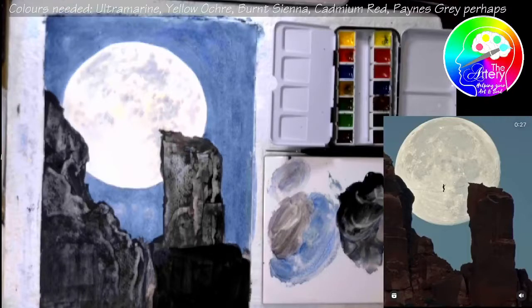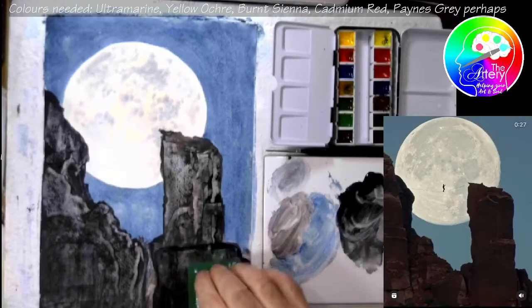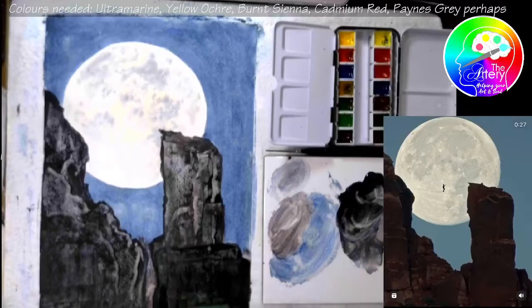Credit card rocks are tricky to do. I cannot pretend they are easy, and it does take a lot of practice because you're having to do it just at the right time. I might get a bit of gouache on this as well, white gouache, to drag over some extra bits. I want to create highlights. I could use a gel pen, I guess.